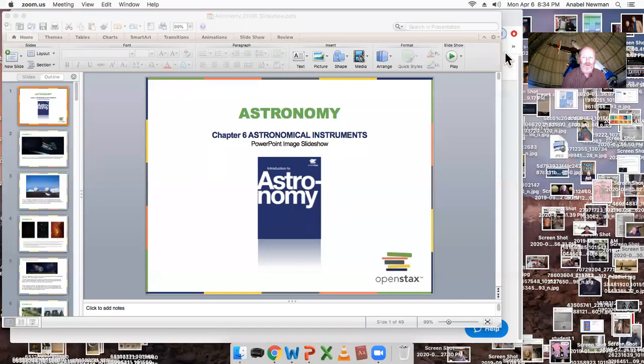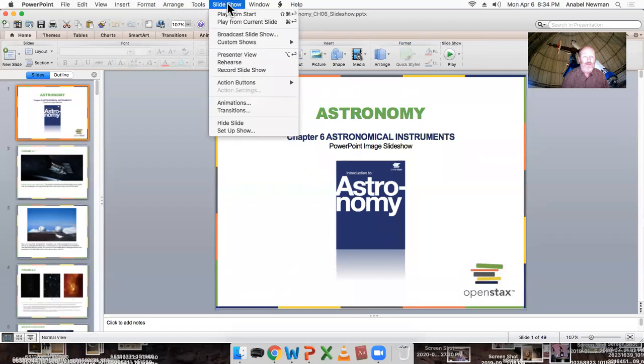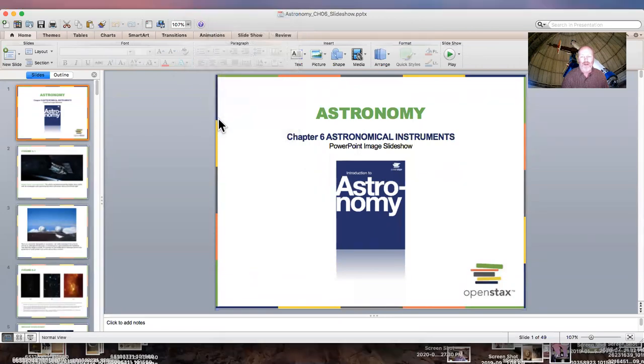And I may change the background here a little bit along the way when we get closer to some of the other telescopes that we're going to talk about. But let me try once again to share my screen. Let's see what's going on in the rest of the world here. And we can try to get our slideshow to start.